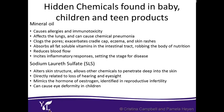Mineral oil. This can cause allergies and immunotoxicity. It can affect the lungs and even cause chemical pneumonia. It clogs the pores, so it makes cradle cap even worse. It can create eczema and skin rashes because the skin can't breathe. It also absorbs all fat-soluble vitamins in the intestinal tract, which robs the body of nutrition.